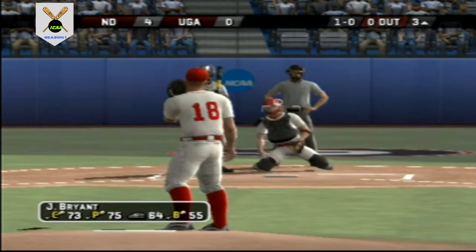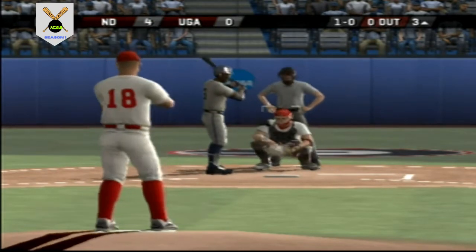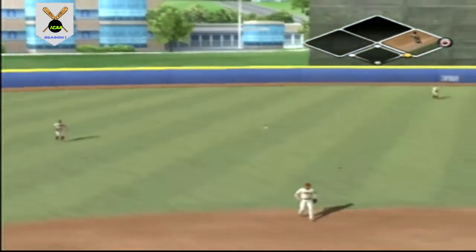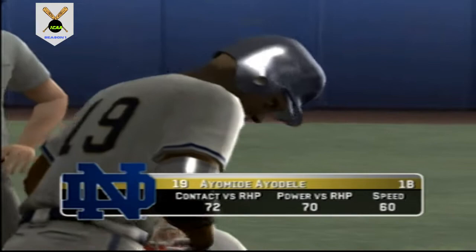Breaking pitch is high. Hits a shallow left. He's on with a single. Hey, back it up for two.